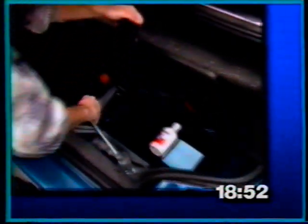Your Legacy has storage room everywhere. Have you found them all yet?